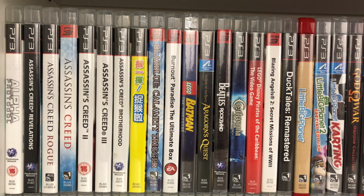Now with DuckTales Remastered, I thought I was buying the physical copy, but inside was a digital download code, which I was so devastated about. Little Big Planet games is really cool.